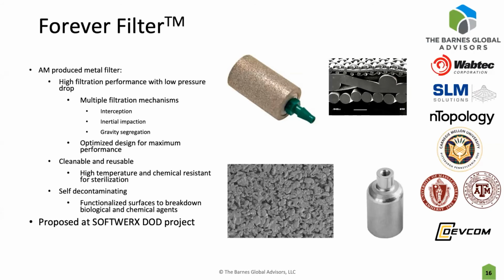And another kind of oddity that we've been working on that's interesting from a thermal perspective as well as filtration perspective is building 3D printed structures with very specific porosity. So you could use that porosity to control thermal performance. In this case, we really were optimizing for best filtration performance early on this year, early on in the pandemic. This was an effort to make a permanent filter. The design and activity has been proposed as a SoftWorks project to the DoD and is awaiting funding.